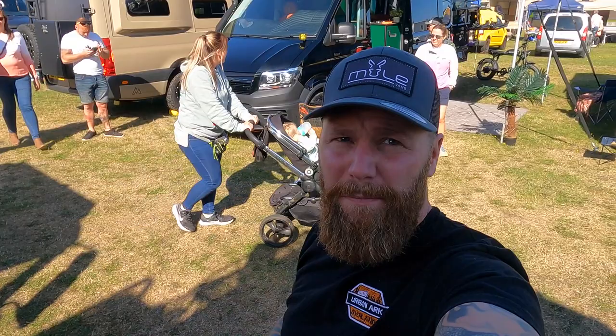So a massive thank you to Mark, Armour 1983, for letting me take a look around his MAN 4x4 today at the Overland Show. It's an absolute beaut of a van. Go check it out on Instagram. All that's left to do is wait for the lights to go down because he has a party mode.